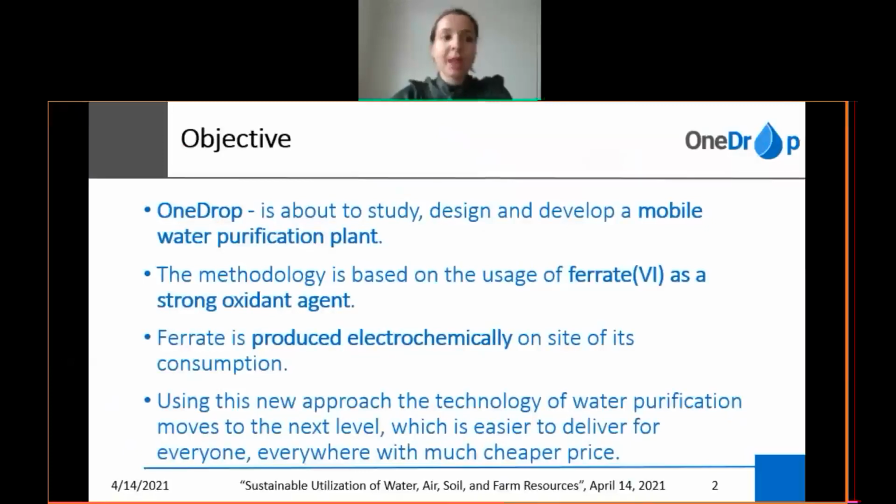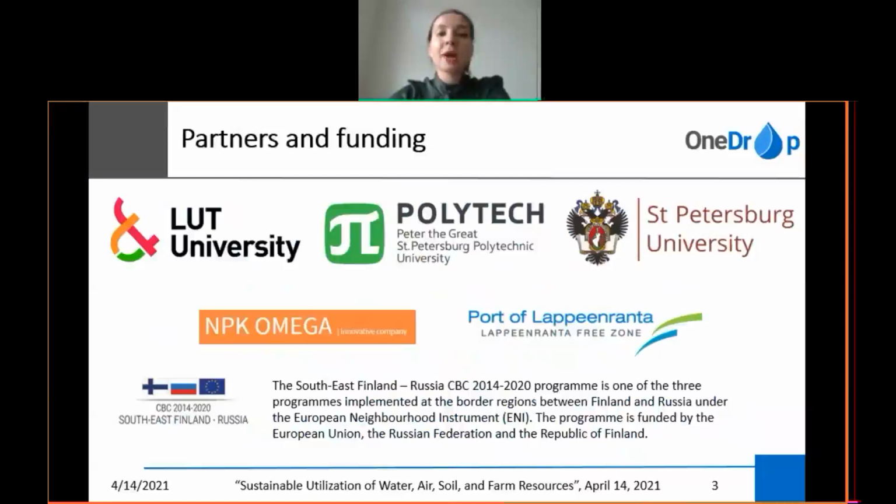Some of the key points of this project. OneDrop is about to study, design and develop a mobile water purification plant. Our novel methodology is based on the usage of ferrate-6 as a strong oxidant agent. This agent is produced electrochemically on site of its consumption. And we believe that using this new approach, the technology of water purification moves to the next level, which is easier to deliver for everyone, everywhere with much cheaper price.